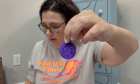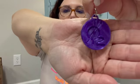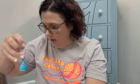So one of the ladies, her grandson made stitch markers. I don't know if you can see. It's a ball of yarn with knitting needles. And she also had a keyring that's a gnome, as well as a stitch marker that is a sheep.